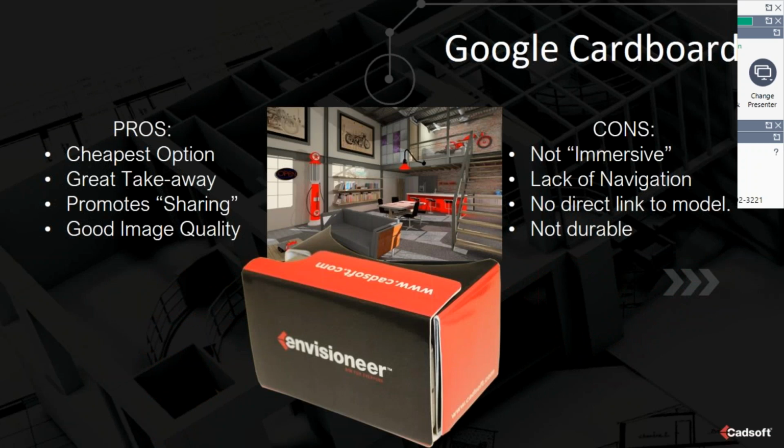It's obviously one of the cheapest options you can get. Throwing their smartphone into a cardboard box really is what you're doing, so that they can view and feel like they're immersed in a virtual reality view of their home. It's the cheapest option because ultimately it's a cardboard box and you're taking advantage of the technology that the homeowner has already in their smartphone.